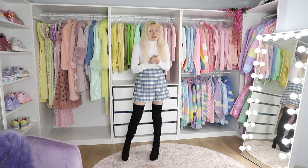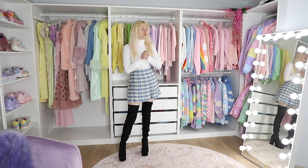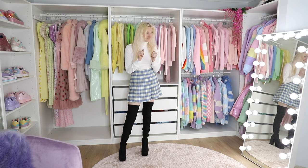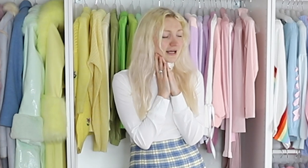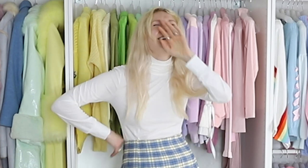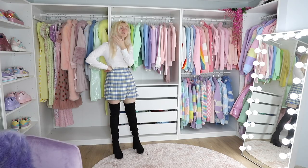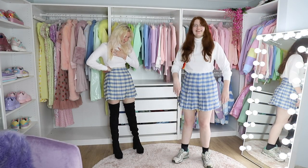I want to see what Caitlyn looks like because this is something that I have never seen her wear. So Caitlyn, come on in. Oh, you look so cute! Oh, well, hang on. What? You said put shoes on. I put some shoes on. You look so cute, but also... Hey, these are my shoes.